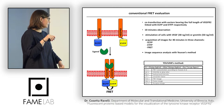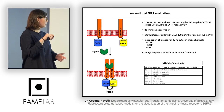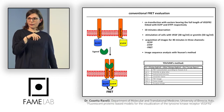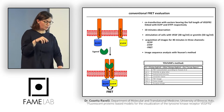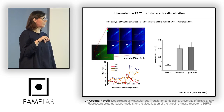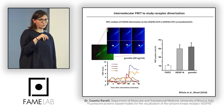In this protocol, images were taken for the donor, the acceptor, and the FRET channel, that means the excitation of the donor and an emission of the acceptor. And then using a particular algorithm, we could define the amount of FRET signal. We could demonstrate that, as well as VEGF, gremlin was able to induce the dimerization of the receptor.